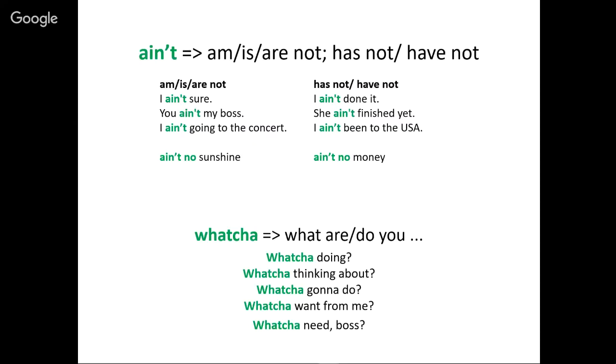Actually, if I'm not mistaken, ain't is an old-fashioned word. Maybe not old-fashioned, but it's been used for a long time. It seems to me it started being used during the 17th or maybe 18th century, first of all by British people. And it was very common to say it like that.